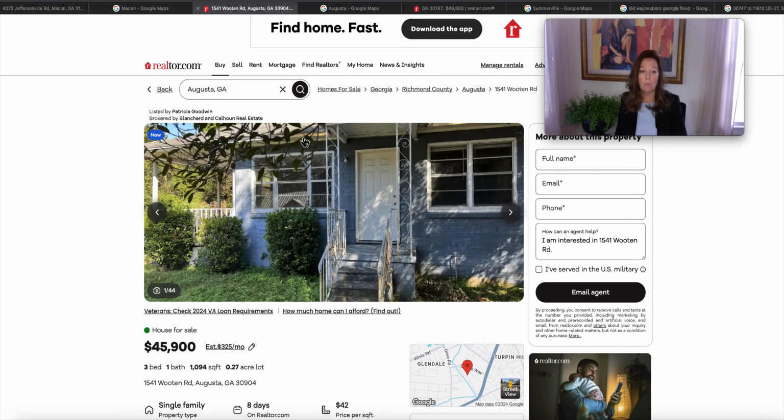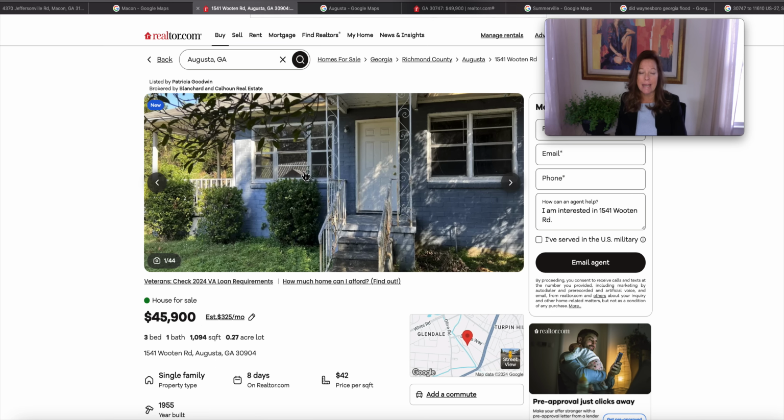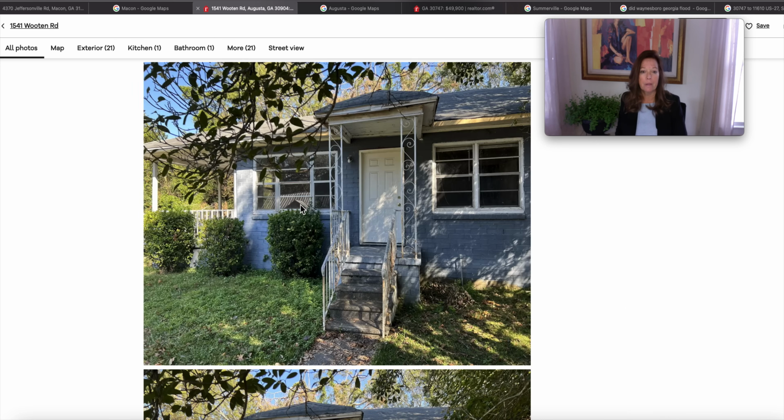And this is a 3-bedroom, 1-bath brick house on a little more than a quarter of an acre. It's $45,900. It's only been on the market 8 days. This place was built in 1955. So what are we getting? This is really cute. Wait till you see this from a distance.